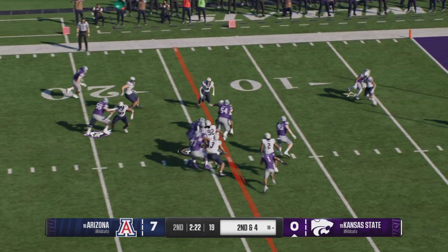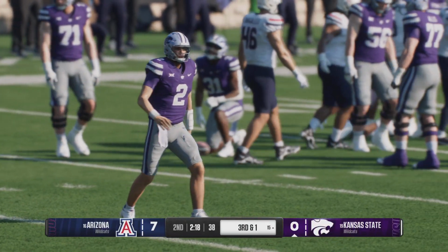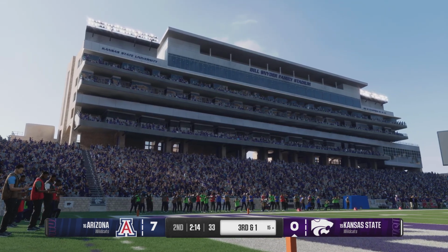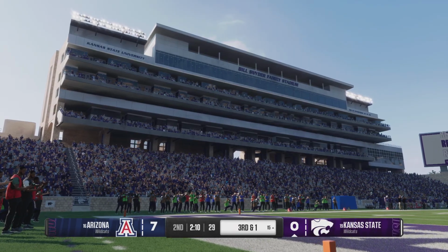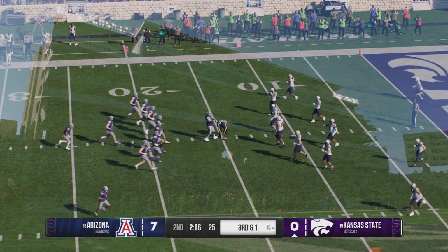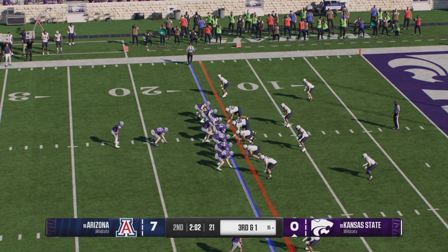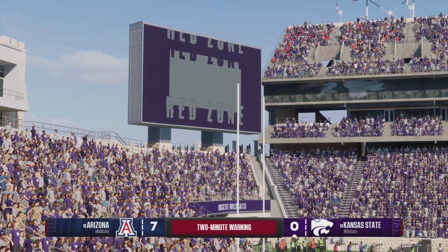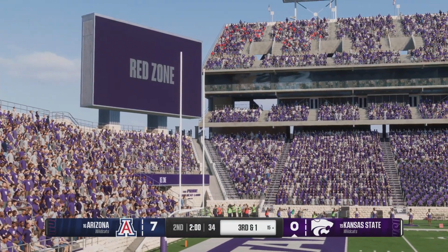The give to the back. There to stop him after a pickup of 3. It's down to the 15. It's 3rd down now, and they ought to be able to get off one more play before the 2-minute warning. We've reached the 2-minute warning, and we have ourselves a ball game, and they have a chance to take the lead here before the half.